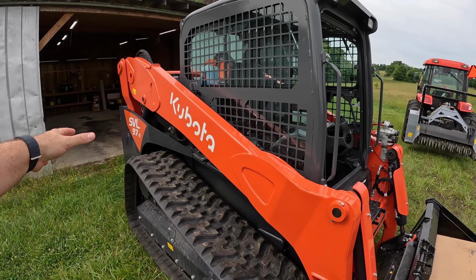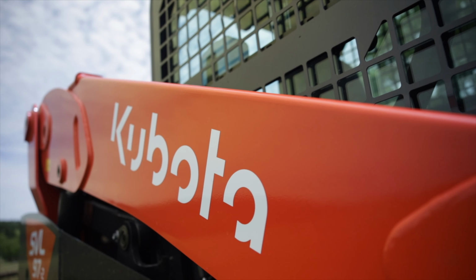In today's video, we're going to talk about skid steers. Not just which one should you buy, but should you actually buy one versus rent one. If you haven't been following the channel, we recently bought a Kubota SVL 97-2. It is a big machine. It is a very expensive machine, and we could have rented one. There's also a lot of others out on the market we could have selected.